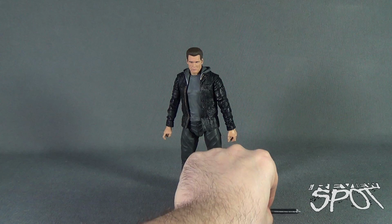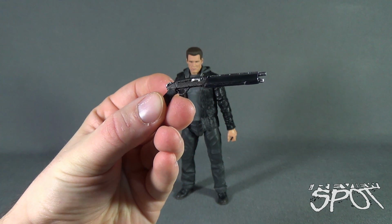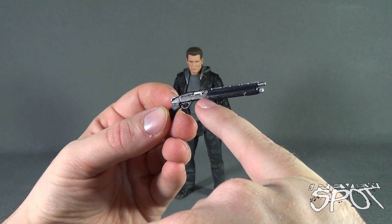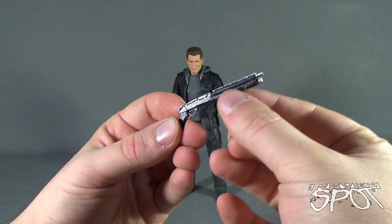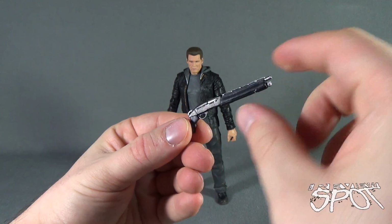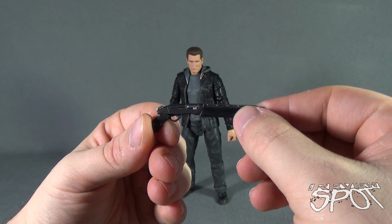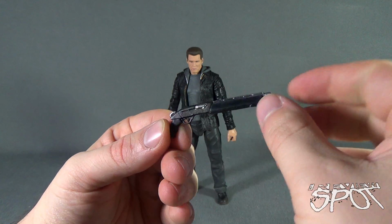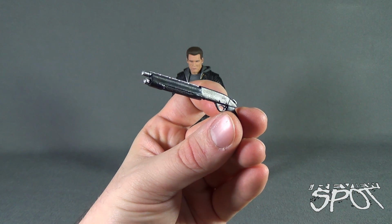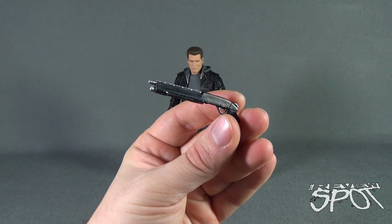When it comes to the accessories, the T-800 only comes with one, and that being a shotgun of sorts. The shotgun's pretty cool. I mean, at least it's got a good level of paint to it. The barrel and the handle are black, and then the other color almost seems to be more like a brown. It's like a metallic brown gunmetal with a couple of silver accents and silver along the top. It's nice as opposed to it just being one solid color. As it goes for accessories, though, that's the only accessory that comes with the T-800.